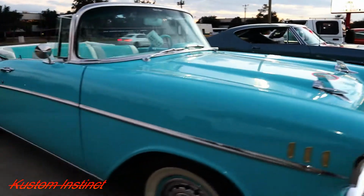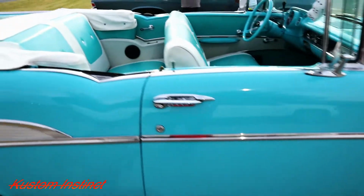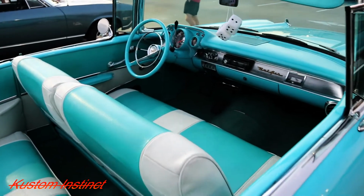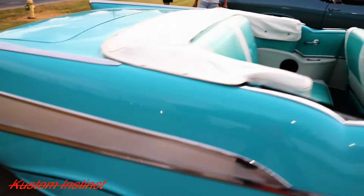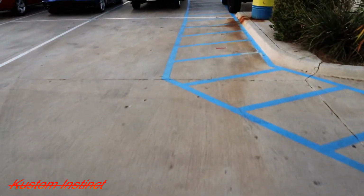Sweet. That one's clean. Y'all see that right there? Mint condition. Oh, this one. Nice. I'm gonna try to get them all for y'all real quick before it gets dark, and then we'll go back to some of them.